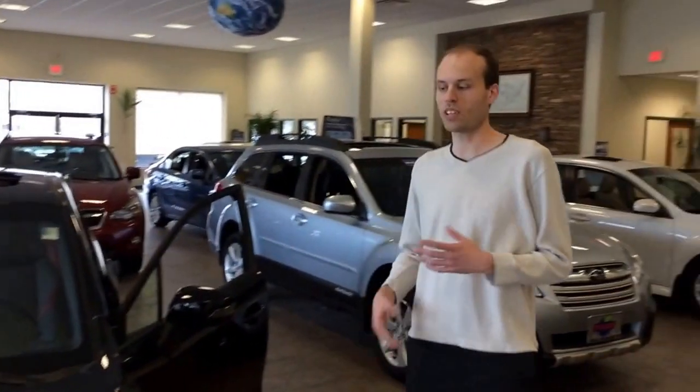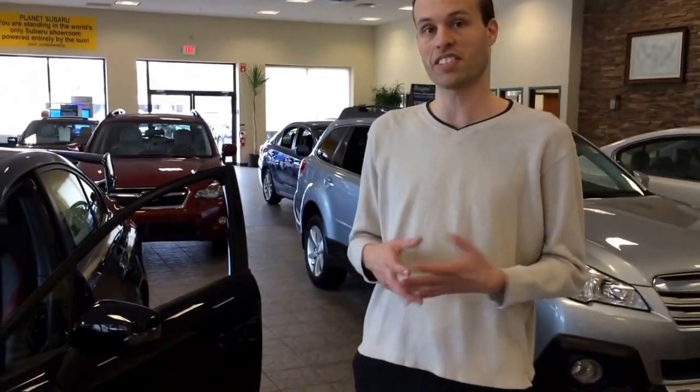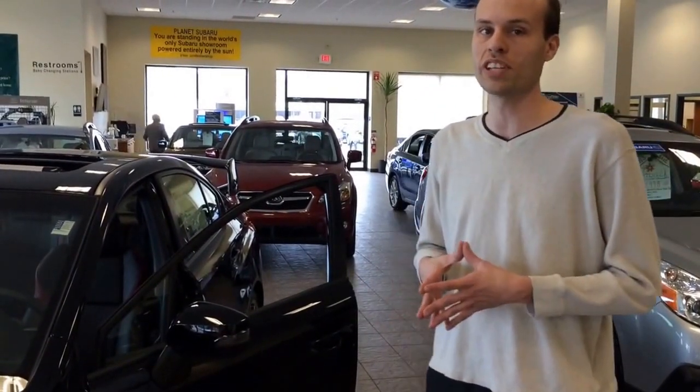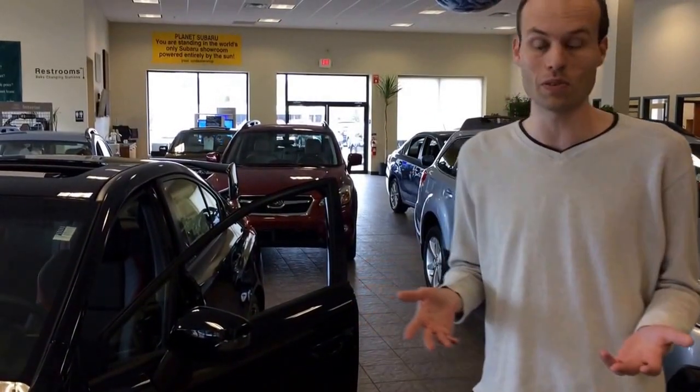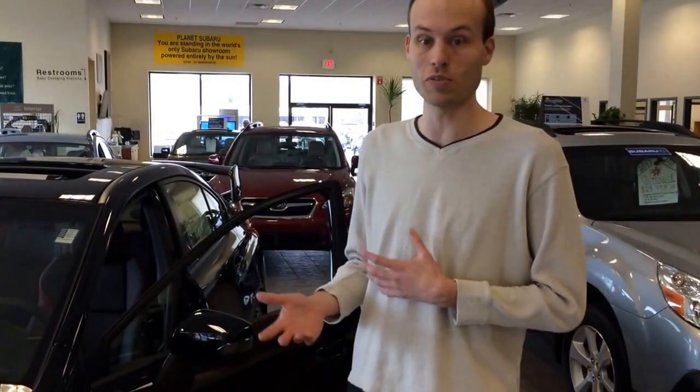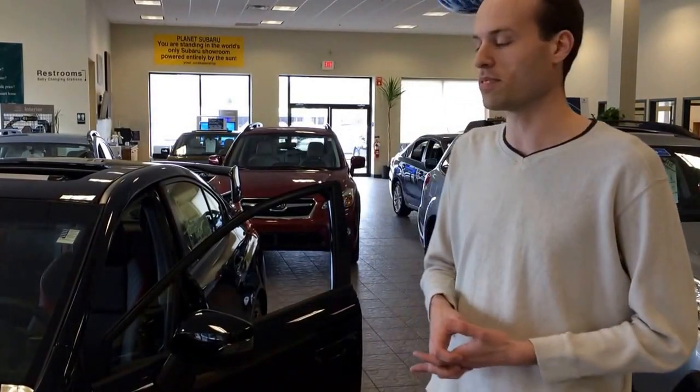Alright, so what we're going to talk a little bit about today is some of the trim levels that are available now in the STi since that has changed, and how the car has kind of grown up since it was originally introduced in the United States in 2004. We'll talk a little bit about some of the performance changes and what makes this car feel so much different than its predecessor at the same time.